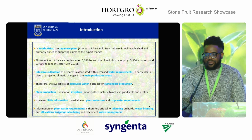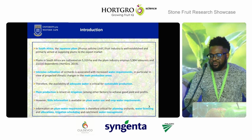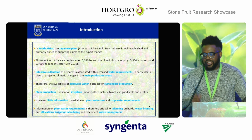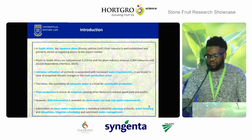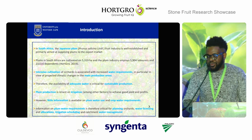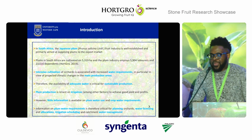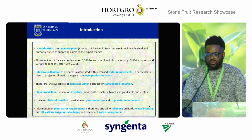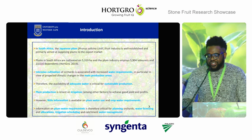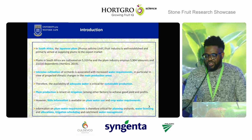So in South Africa, the Japanese plum industry is well established and primarily aimed at supplying plums to the market. Intensive cultivation of the orchards is associated with increased water requirements, in particular in view of the projected climatic change in the main production areas. Therefore, the availability of adequate water is critical for sustainable production. Plum production is reliant on irrigation, among other factors, to achieve good yield and profit.